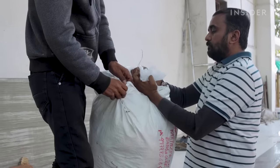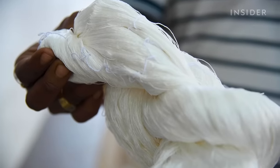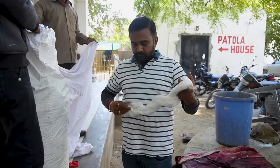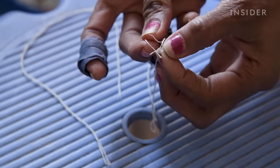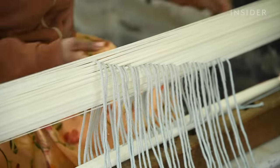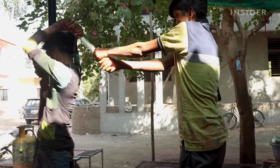The months-long process begins with high-quality raw silk, purchased for up to $110 a kilogram. A single sari requires just under a kilogram of silk. These threads are as fine as hair, so the artisans must combine them to create a stronger thread they can use for weaving. They clean the silk and bleach it, so it is bright white, to best absorb the dye.